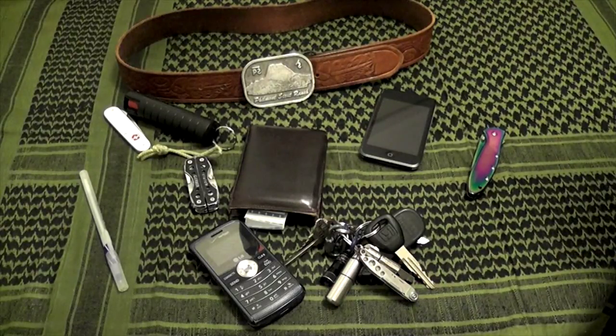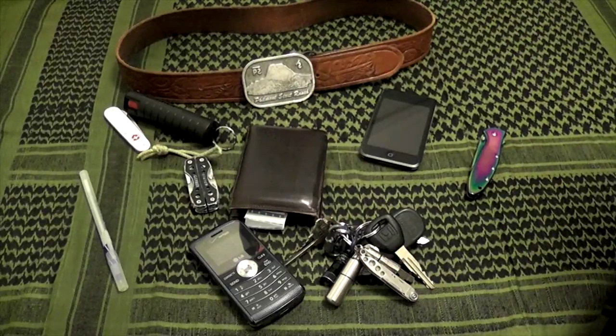Now, if you see my college everyday carry system, I had a backpack I could throw everything in. That's not so much the case anymore. I don't carry around some little tote bag in my car or anything like that. This is everything I'll carry in my pockets.